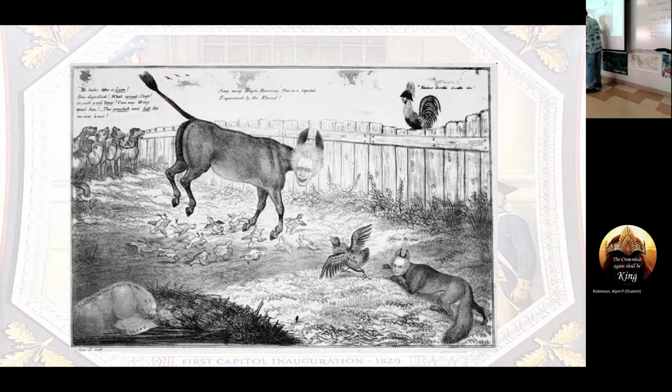But here, this is supposed to represent the different states. You might see the little words on most of the states. And here, it's supposed to be pro-US Bank. And here is Biddle as the rooster trying to protect the chicks, the states. It says US Bank on it. But here's Jackson, because he's attacking the banks, and he's stomping on them like a jackass, the animal.